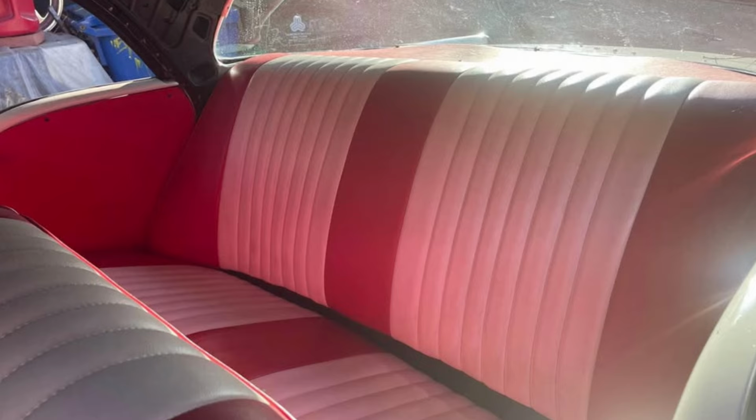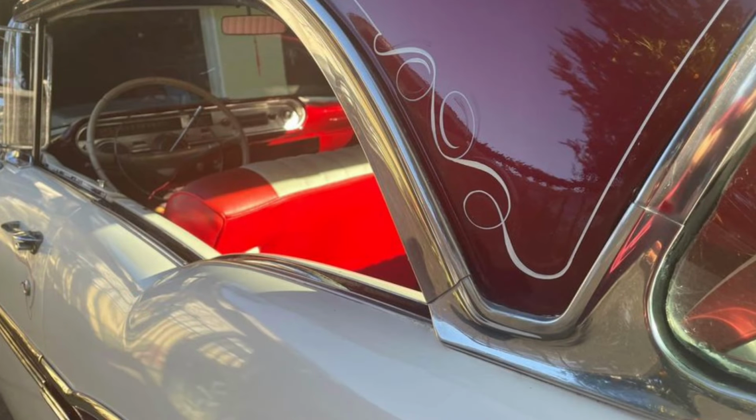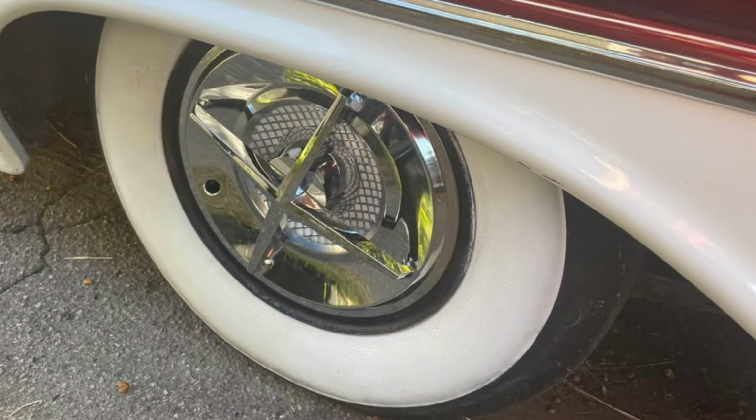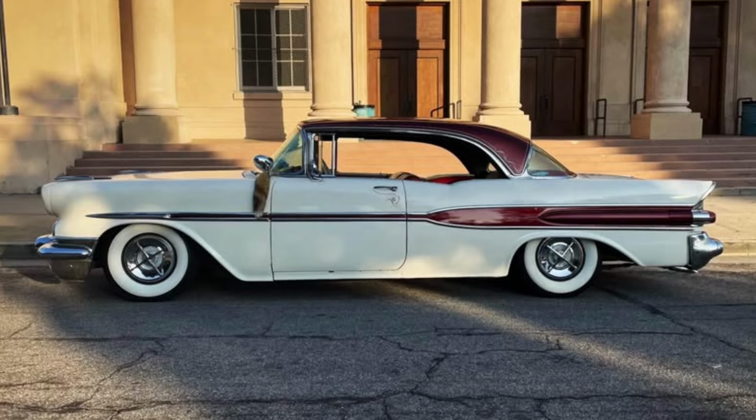Updates include a repainted roof, new side trim, and pinstriping. The interior is well maintained with clean door panels and seats, though the headliner needs replacement. Minor rust bubbling is present on the lower rear doors and the right side, but is not overly noticeable. Designed as a fun cruiser rather than a show car, it is currently registered with yellow plates and has clean documentation.